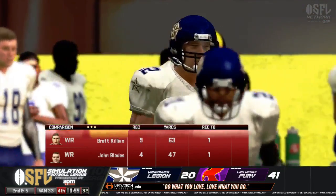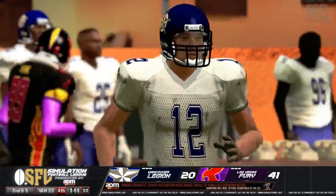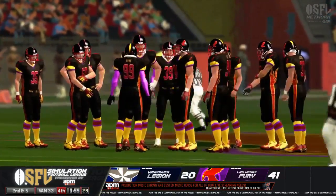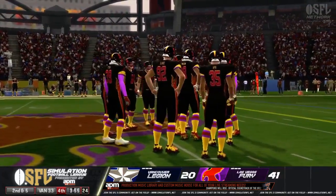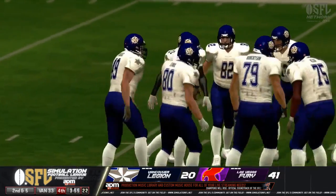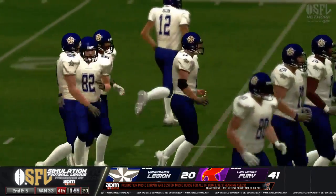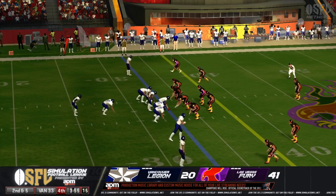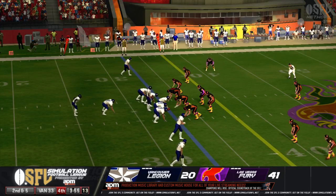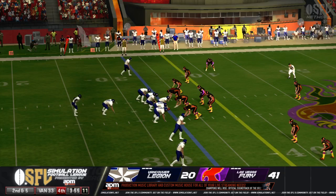Made a good job getting 5 yards and stopping the clock. I think right now you just say, you know what, Mark? Just go out here and sling it. You've got quite a few star receivers here. Trevor Farrell, Brett Killian, the list goes on and on. Cade Stevens, Kyle Cobb. Just keep chucking it, see what happens.